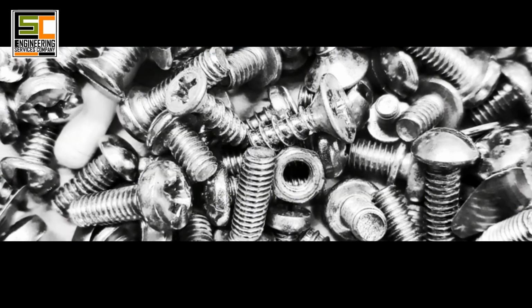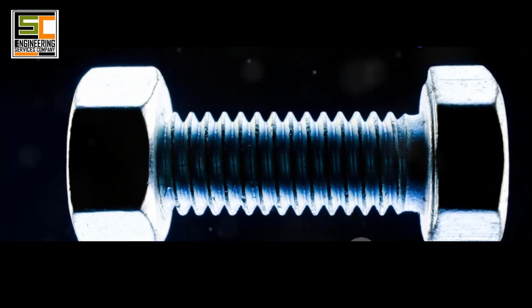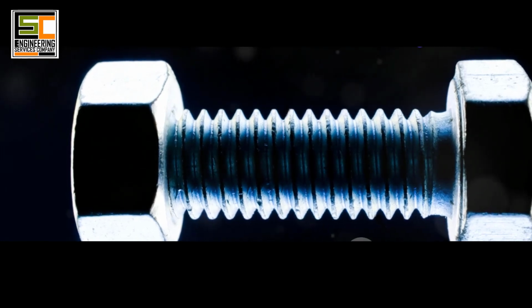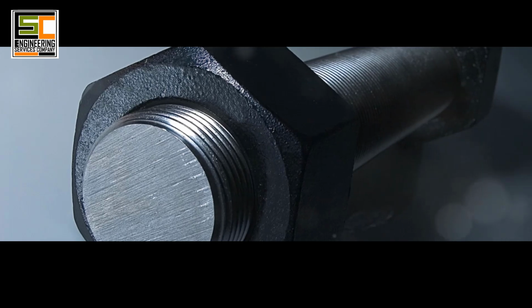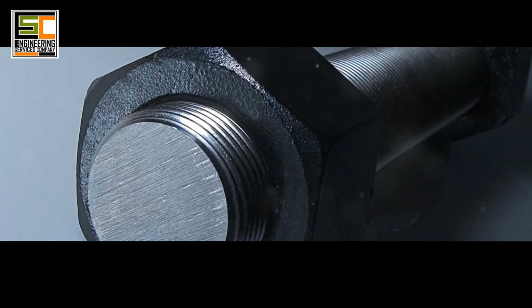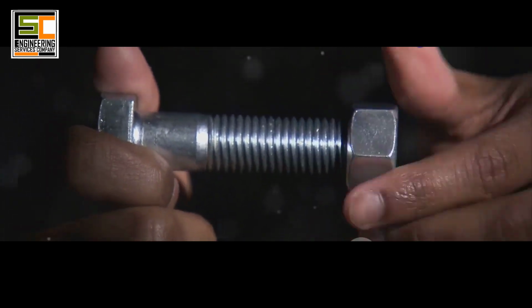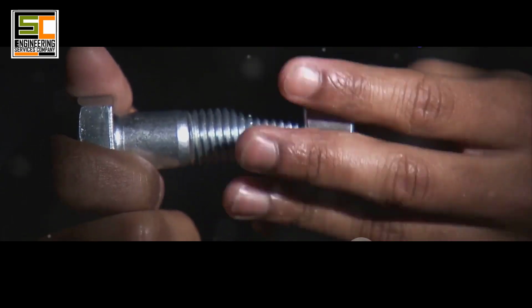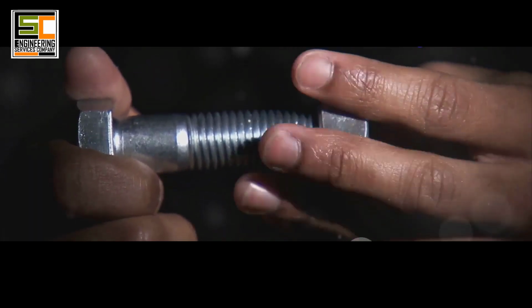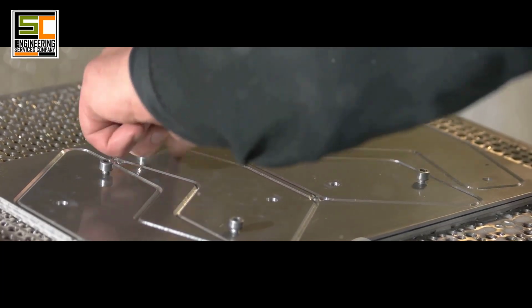Let's start with the workhorse of fasteners, the bolt. Bolts are fundamental components in the world of construction and machinery. They are the unsung heroes that hold everything together, ensuring stability and strength in countless structures and devices. In simple terms, a bolt is a threaded fastener designed to hold objects together. But there's more to bolts than just their basic function. They are engineered to withstand various forces and conditions, making them indispensable in both everyday and specialized applications.